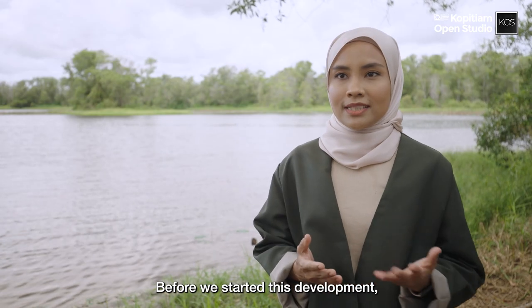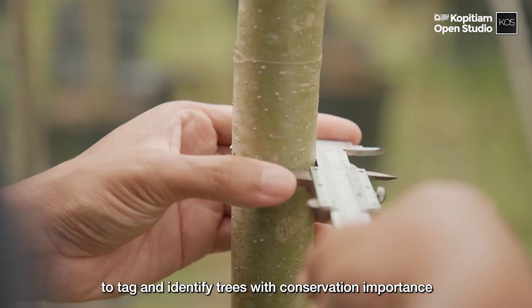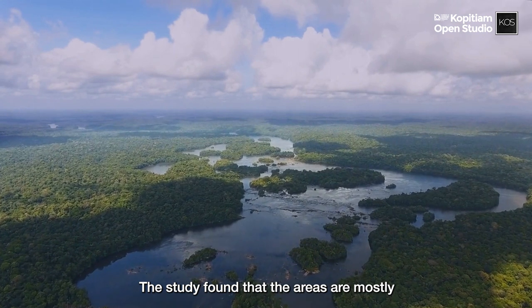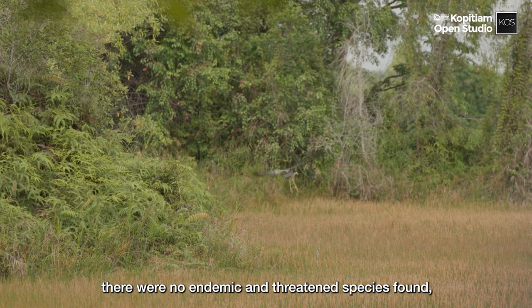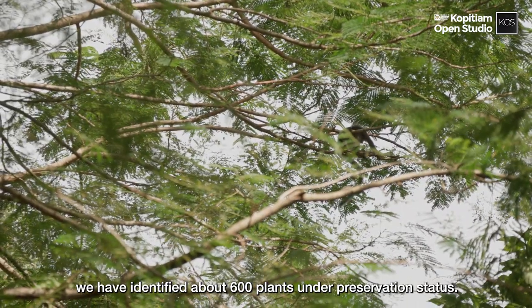Before we started this development, we worked with FRIM to conduct a flora assessment to tag and identify trees with conservation importance for preservation and transplanting. The study found that the areas are mostly monoplantation secondary forests. There were no endemic and threatened species found. We have identified about 600 plants under preservation status.